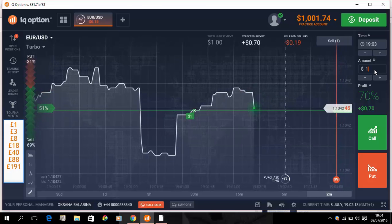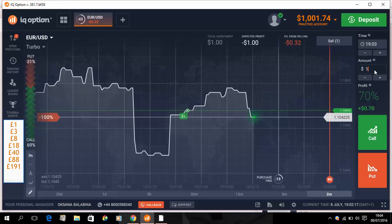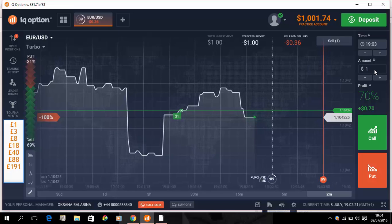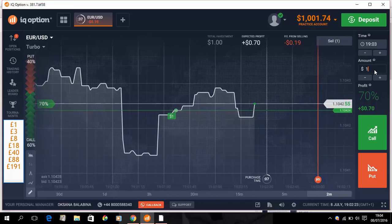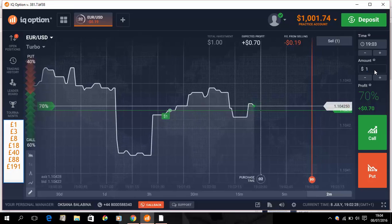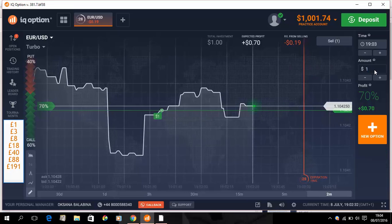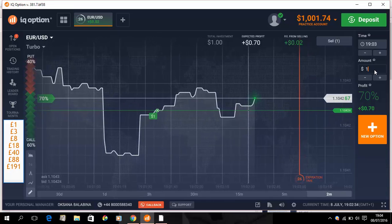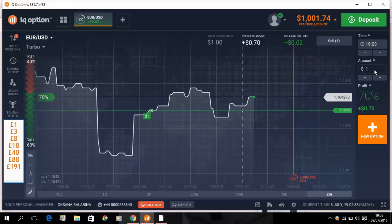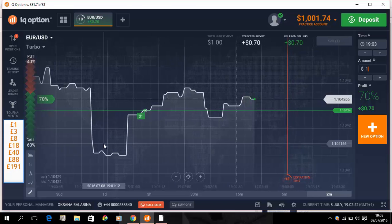Like I say, if it's a losing trade, the staking ladder is from £1 to £3 to £8 to £18 to £40 to £88 to £191. Like I said, I've never got to that seventh trade, that £191. Only ever got to £88 2 or 3 times. But if you do win on any of them trades, you go straight back to where you started and onto the £1 trades. And you'll start seeing your balance creep up rapidly if you start doing this for a few hours a day.